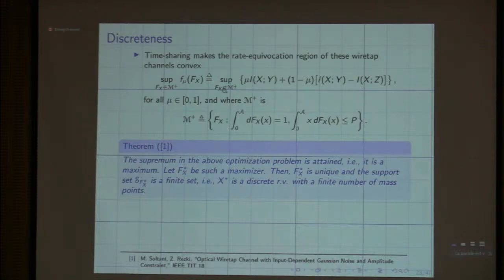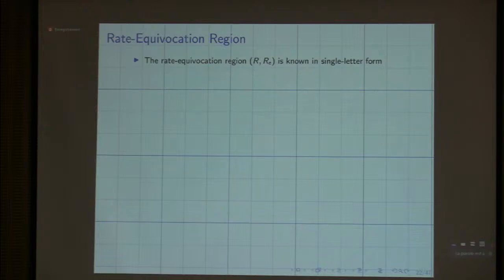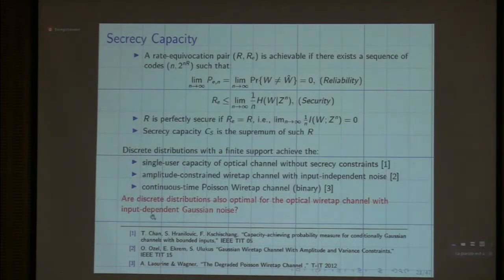And then if I assume that this max is achievable by a certain f_X star, then f_X star is first of all unique. This is coming from the strict concavity of this function. It is unique, and the support of f_X star is a finite set, meaning that X star, the optimal input distribution, is a discrete random variable with a finite number of mass points. So this is to answer the previous question. I told you that the answer to this question is in the affirmative, and here are the details.